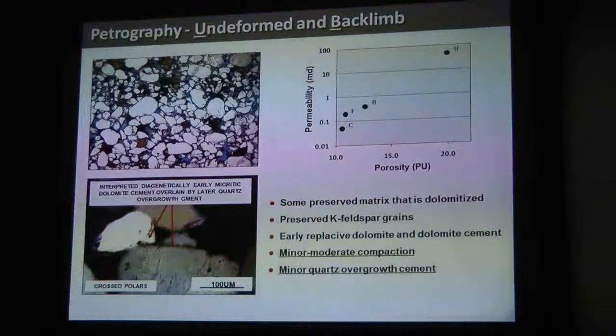A few slides looking at the petrography. Here is a view of the Tensleep from the undeformed in the back limb. Looks just like this. What we see is that there are some areas of a preserved matrix. The matrix is dolomitized, probably by phreatic processes. There are preserved feldspar grains here and there. There's some replacive dolomite and even some dolomite cements. But more importantly, in comparing to the samples later, there's very minor compaction, just burial compaction, and only the slightest hint of quartz overgrowth cementation.